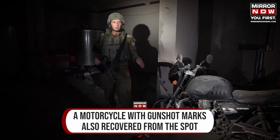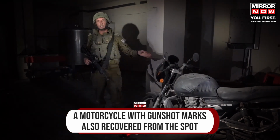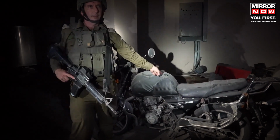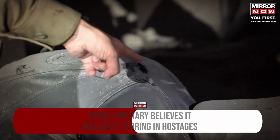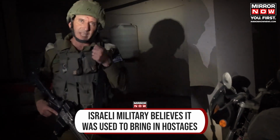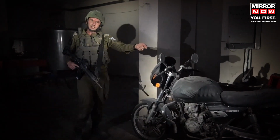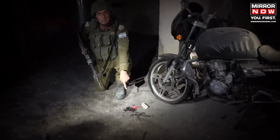And in this basement, we found a motorcycle. They were all used in the massacre of the 7th of October. They even have bullets in this motorcycle. So they came back from the massacre on the 7th of October into Rantissi Hospital with hostages on a motorcycle. We're still researching this.